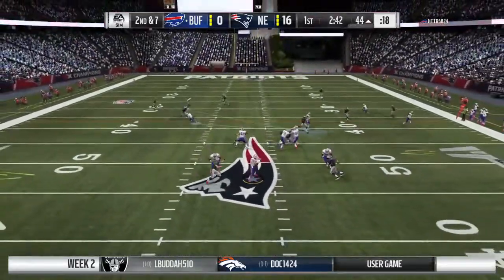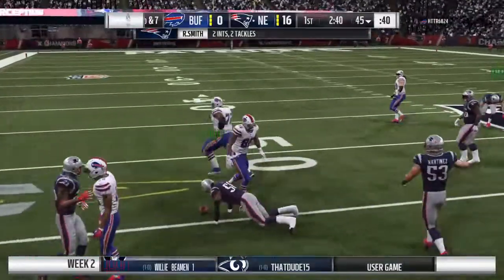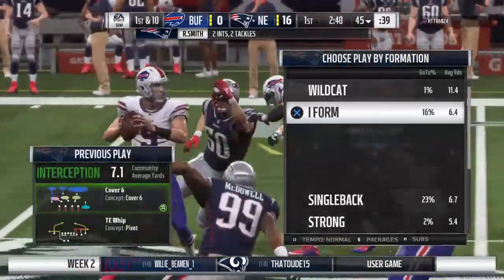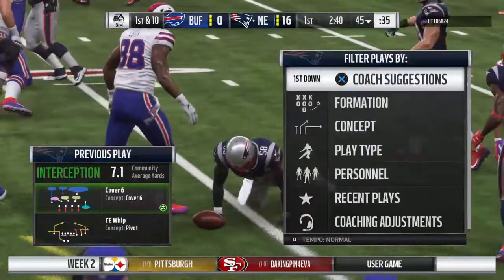To throw on 2nd down. Lambert trying to get it to Ebron, and it's intercepted. Picked off near the 44. And his crew will take over at their own 45-yard line.